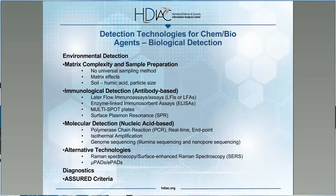So very briefly, we wanted to just talk about some of the foundation like we did for the chemical detection. Obviously, you've got the matrices that you're pulling these biological samples from, and sometimes these can be very complicated. And wanted to talk about one of the most complex, which is soil. This has been a challenge, and we talk about contamination for chemical agent. This is a real challenge for contamination with biological agents, specifically humic acid, which is produced from the breakdown of organic molecules. But humic acid is a known DNA amplification inhibitor, and so this obviously can be a challenge when you're looking at tests that rely on nucleic acids.